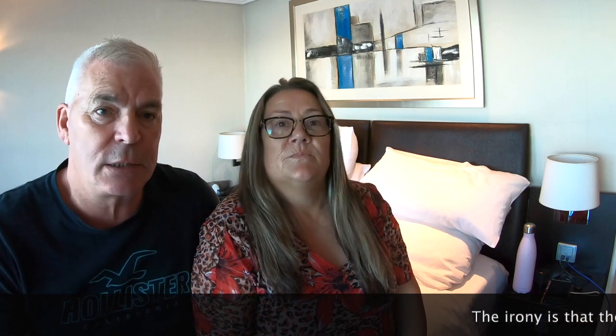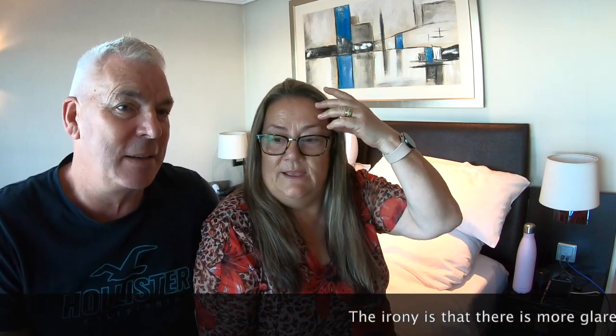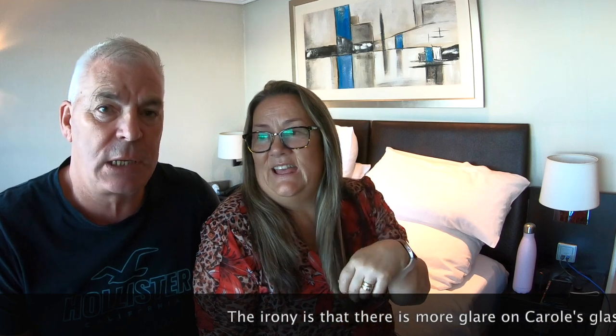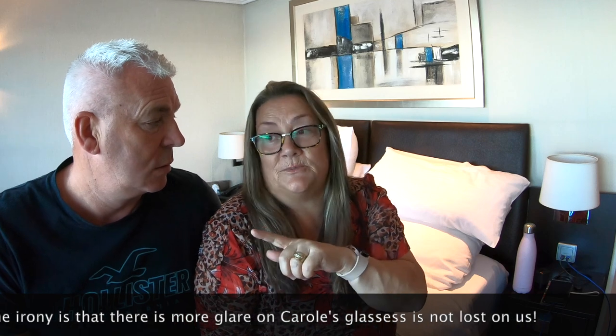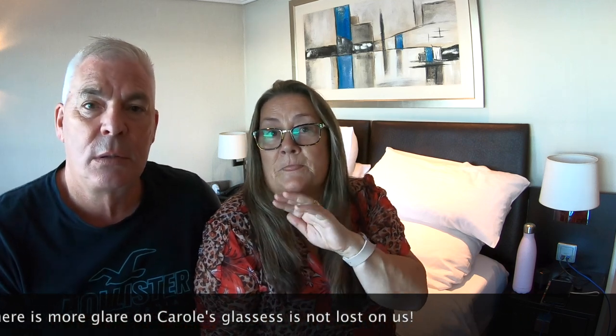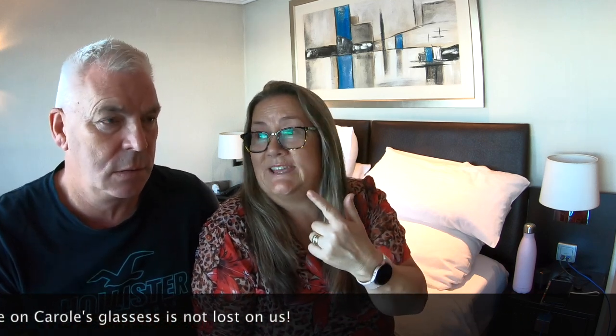We haven't gone all arty-farty and changed the angle of our lens for artistic purposes. We're just trying to cut down on the glare in Carol's glasses. We're staying in such a fantastic cabin with panoramic windows, it's hard not to get any glare on my glasses. So anyway, we just have to ignore that.